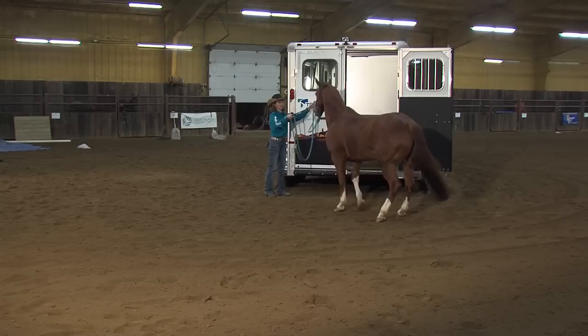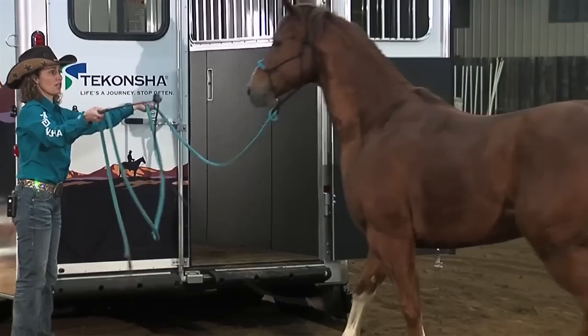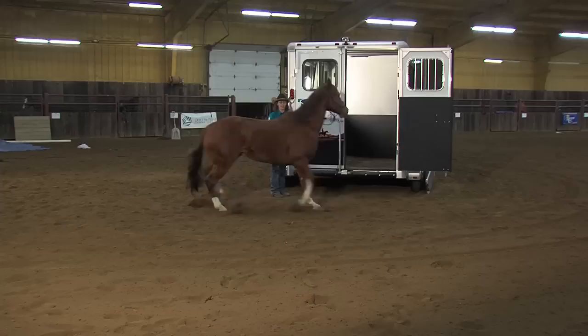So with him, I'm not adding a lot of pressure. I annoy him a little bit when he is not making an attempt to look at the trailer or anything. But right there is where he's being dangerous, because you could really see how he was thinking about running right through my body. A lot of times that's where, when people are trying to send them on to the trailer, the horse does that kind of a motion right there, and the person backs out of their space. And when that happens, that horse gets a reward.